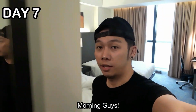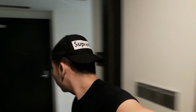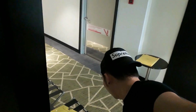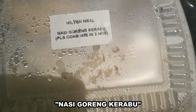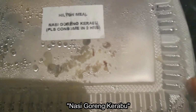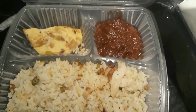Okay. Morning guys, it's the checkout day. Oh my god. Okay, let's see, what do we have here? Okay, so for this morning we have nasi goreng kerabu. Yeah, nasi goreng kerabu. And that's the nasi goreng kerabu with this bread.